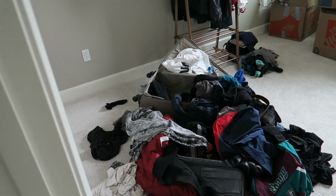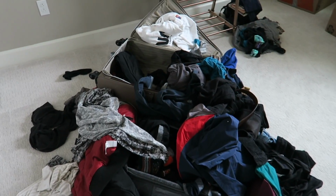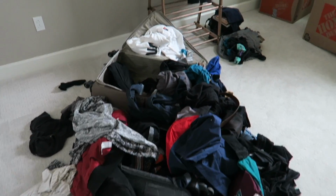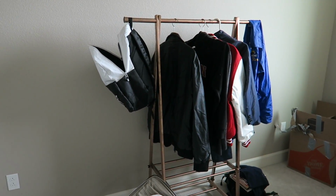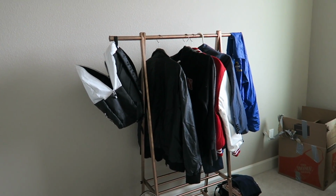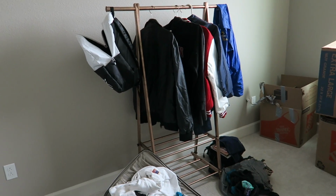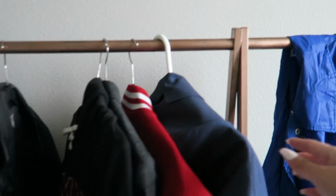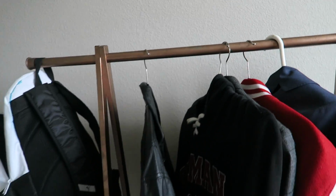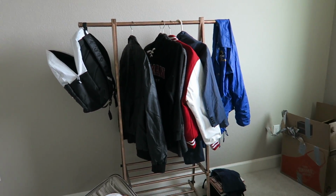Okay, this is what I have to work with. Weston's suitcase that literally exploded. I don't know what the heck happened here. This is my old clothing rack that I brought from my old house. I'm gonna keep it because I'm obviously gonna need a place to hang even more clothes, but eventually I do want to switch it out because it's not going to match. This is from a DIY that I did, and I painted the whole thing rose gold. Do you guys remember when rose gold was like the shizness? So that's what that's from.